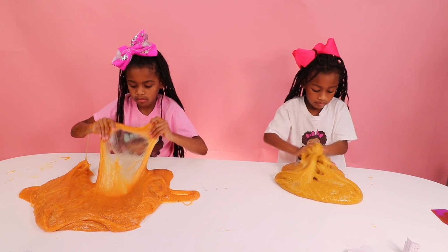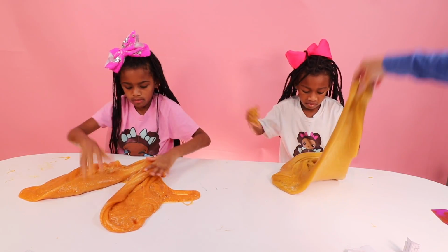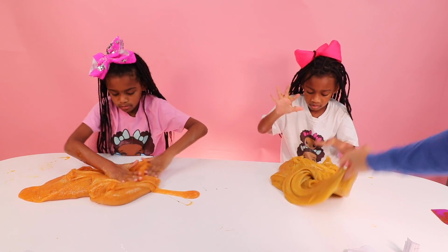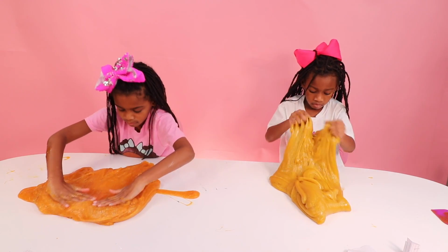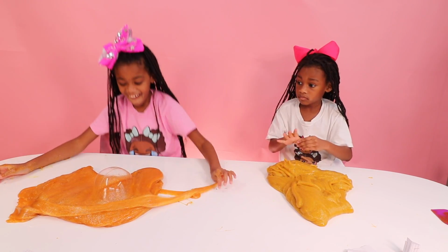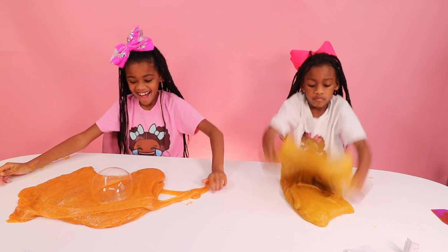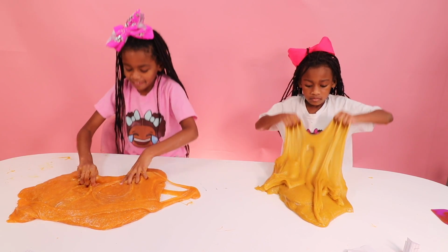So guys, let us know whose team you're on. This is more like an orange glitter, and this one is, I guess, like a brownish, goldish glitter one. Are you Team Ellie or Team Naya in this challenge? Naya, let me see you stretch yours as high as you can. Okay. Whoa, look at your bubble! I have two bubbles! She got two bubbles.